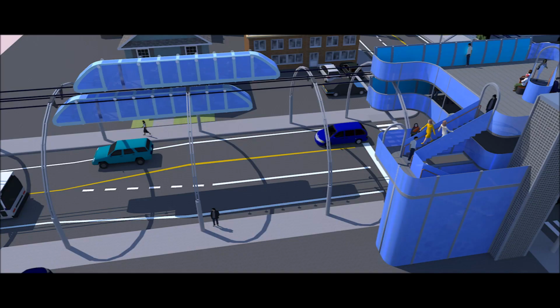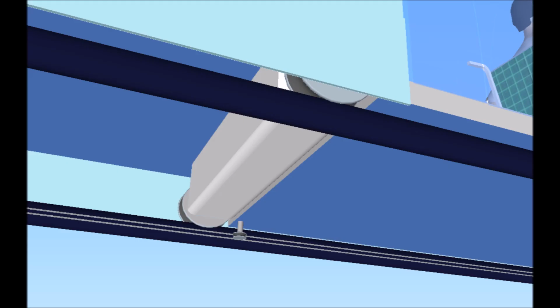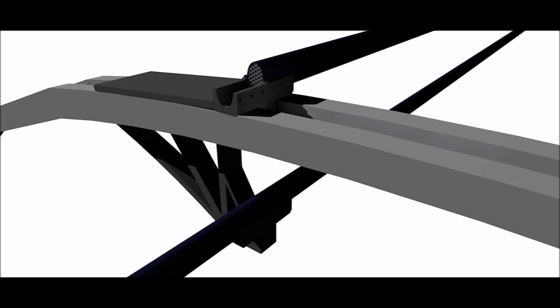The rails are thin because the train is supported by the arches and not by the rails as much. Small horizontal wheels provide safety against derailment. The assembly of the tracks is fairly simple and can be done quickly.